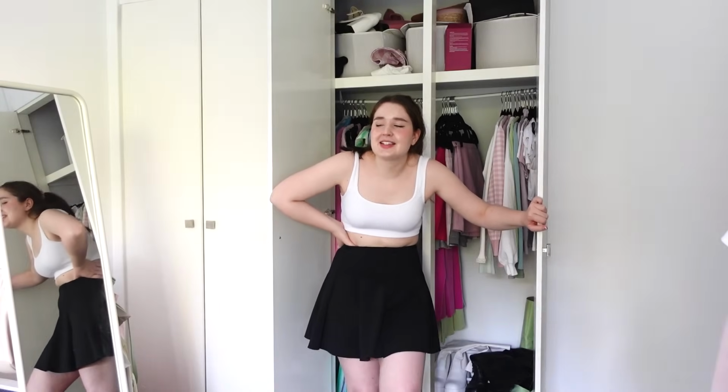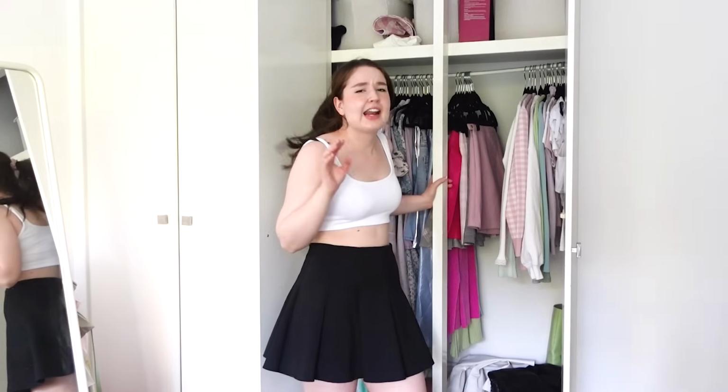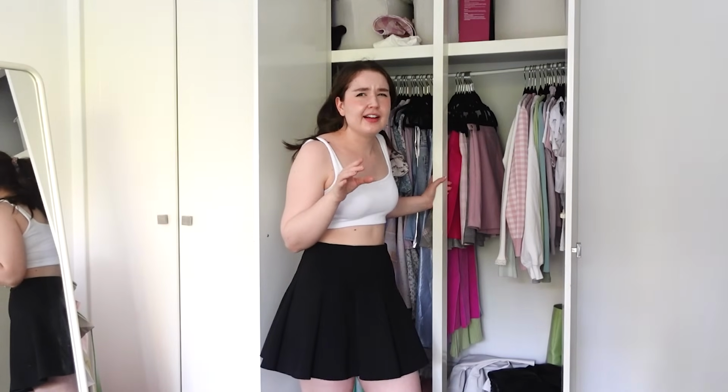I knew this one was gonna be a tough one. I've sort of been putting off doing anything about this section, and I've also almost been avoiding the majority of my skirts in terms of putting outfits together as well. This one's also gonna go in the maybe pile and I'm just gonna put on the next one.